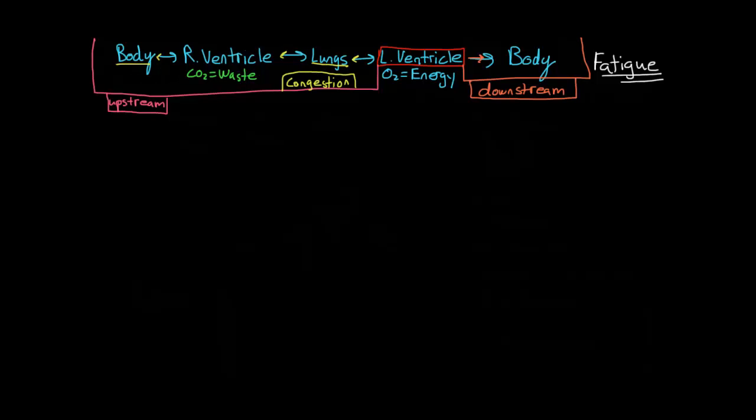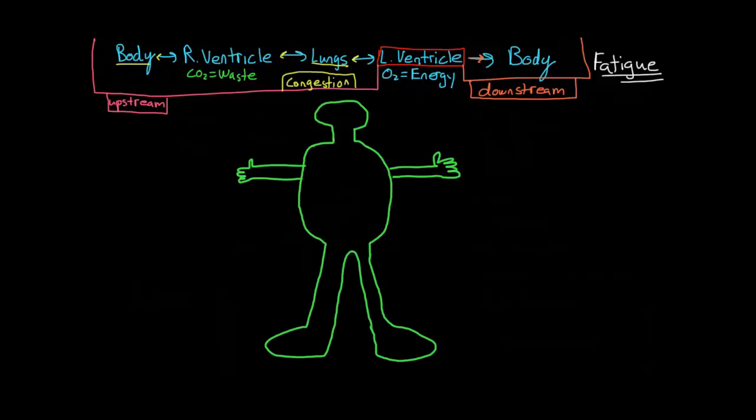All right, so let me introduce you to someone. This is our buddy here. He's going to help us illustrate this. I drew him a little wide around the center here so that he could give us a little bit more room to work. So here's the heart. We're going to break up the heart into 4 chambers. And we're saying we have a problem right here in the left ventricle. So let's talk about the problems that go on with the lungs.